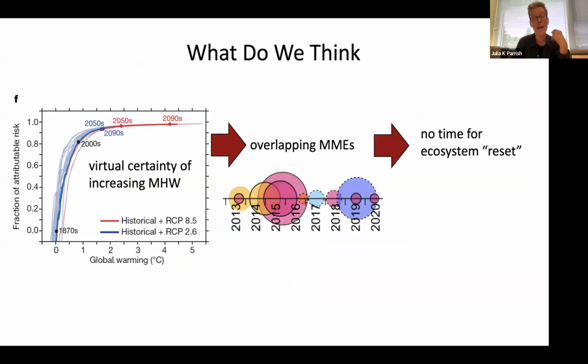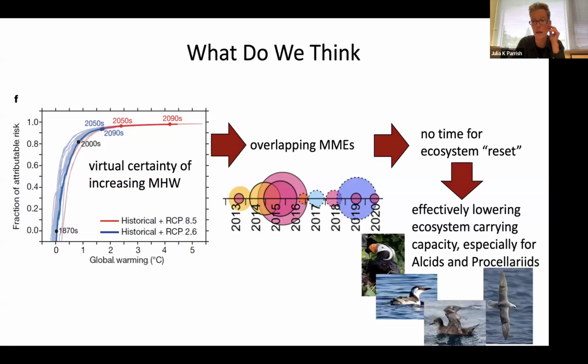But because we have overlapping events, and again, in Alaska, a failure of the system to reset, we don't have time for that reset of the system. So we believe what we're seeing, at least in Alaska now, and to some degree in the lower 48, is an effective lowering of the ecosystem carrying capacity for seabirds, very, very focused on some loser species, including both the alcids and the procellariids. So that's my seabird and marine heat wave story.